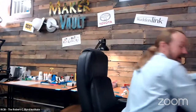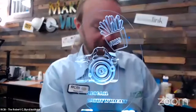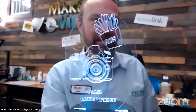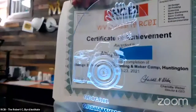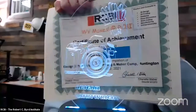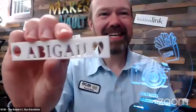All right, so Abigail is next, and this is Abigail's 2D. Can you even believe it? It's totally gorgeous. Abigail, tell us about some of the interests here that you're working through. Bit of a photographer yourself? Yeah. This is a really great keychain.